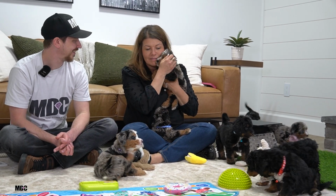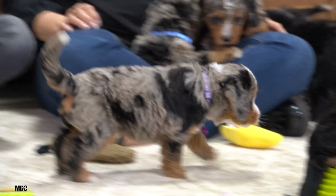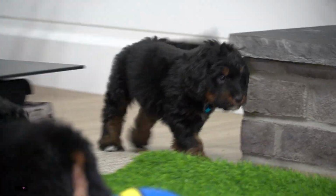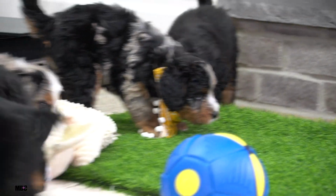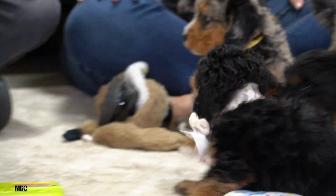Definitely a great group of puppies here, guys. We're very excited about this litter. Merles don't come around too often, so they're kind of a rarity. If anyone's interested, we do have availability on this litter.